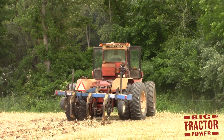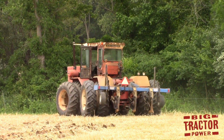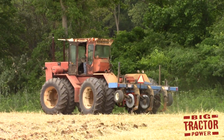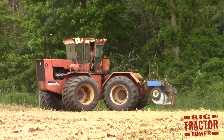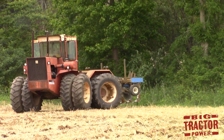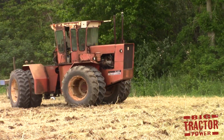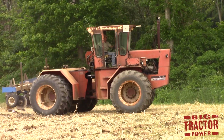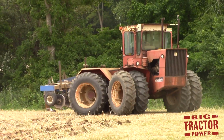The Allis-Chalmers 440's price tag was $38,179, with an optional air conditioning priced at $1,144. As you can see in this video, this Allis-Chalmers 440 does not have the air conditioning. The tractor weighs in at 20,230 pounds.